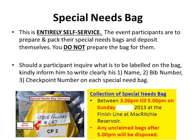If any runner asks when they can pick up their special needs bag after the race, tell them that it will be between 3 p.m. to 5 p.m. on Sunday back here at McRitchie. And after 5 p.m., any bags that are still not taken, I'm sorry, all of it goes into the trash.